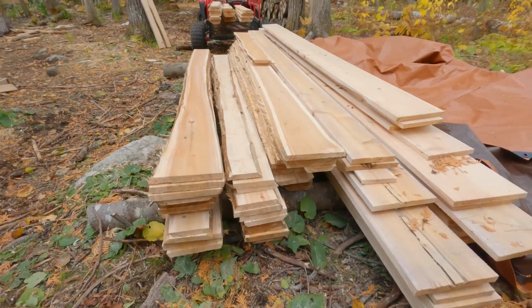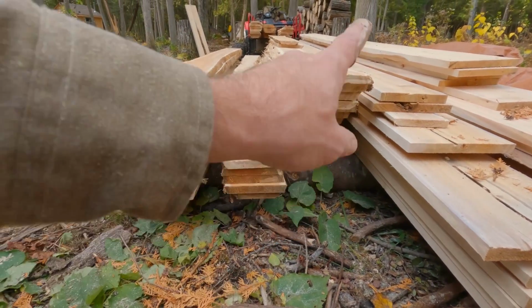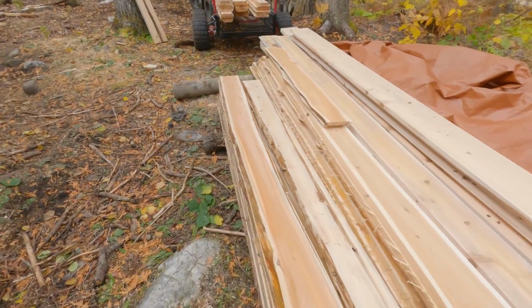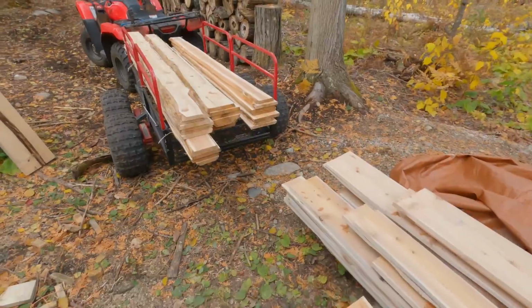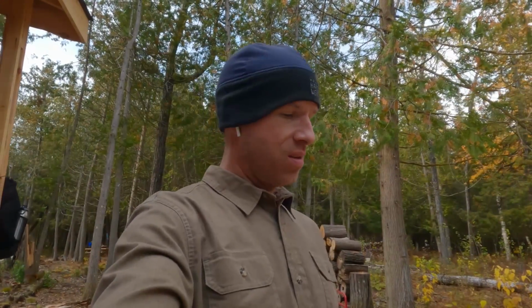Alright, this is what I got out of that pile of small logs just from here over. So these guys here, all 7, 8, 9 feet. And then I got another little stack here. I think that's going to get us a long ways, so there's a lot of line snapping. I'm going to start up the generator and use the circular saw again. Probably take me the rest of the day just to turn these into suitable siding boards.